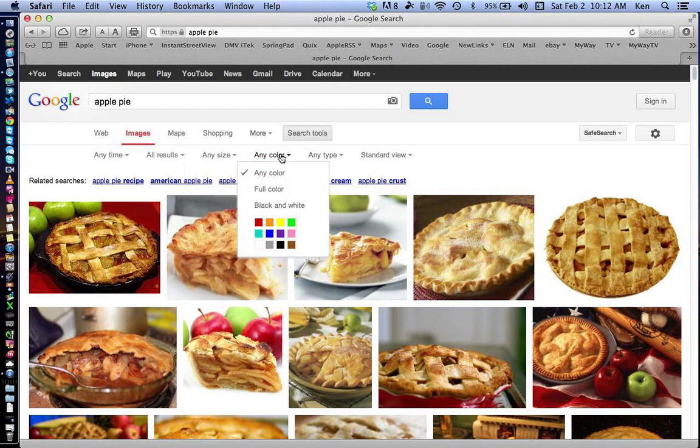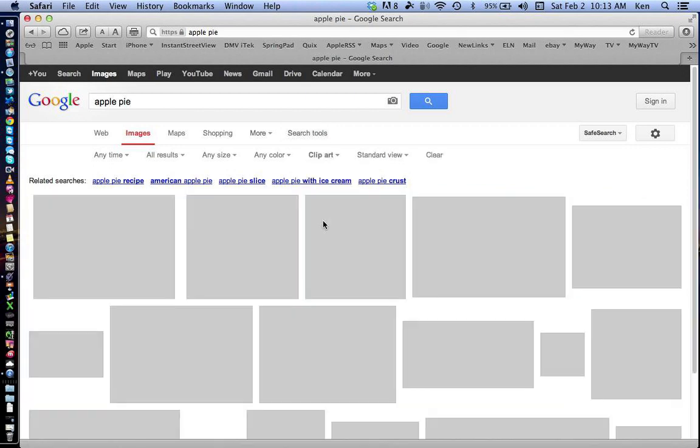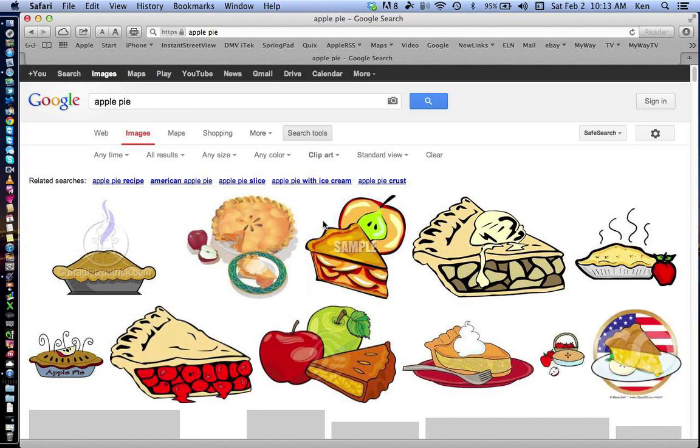Any color. Now, that's kind of interesting, because it'll go and find these images. If you want some that are predominantly blue, green, yellow, it'll help with that. I mean, if we were searching birthday cakes and you wanted a certain color. All right, tip of the day, I'll do that one in a second. Any type. Now, the cool thing here is faces, photos, clip art. Now, clip art of an apple pie scales very well because it can zoom in and zoom out.